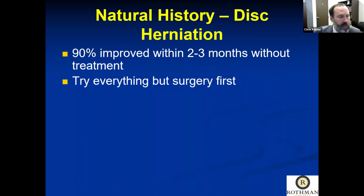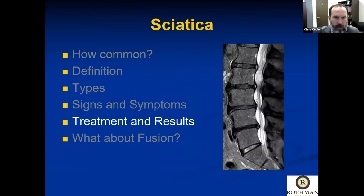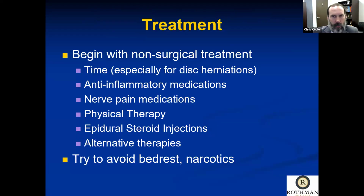And there's obviously situations where either they get weak or they just can't stand the pain anymore and it's ruining their life, and then you go and you take the piece of disc out. Okay, so treatment. So again, beginning non-surgical treatment, especially for disc herniations, just time often makes it better. And the mechanism for that, the reason that works, is because the body can break down the disc herniation, absorb the disc herniation material, and it goes away. And so it doesn't pinch the nerve anymore.